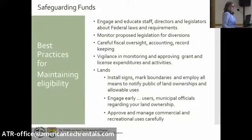On the lands that make up those wildlife management area systems that are acquired and managed with grant funding, we encourage states to install signs, mark boundaries, and take any means necessary to notify the public of land ownership and allowable uses. If you go to a wildlife management area, you'll often see that Wildlife and Sport Fish Restoration logo, again just telling the public how these lands were acquired and what they're intended for.